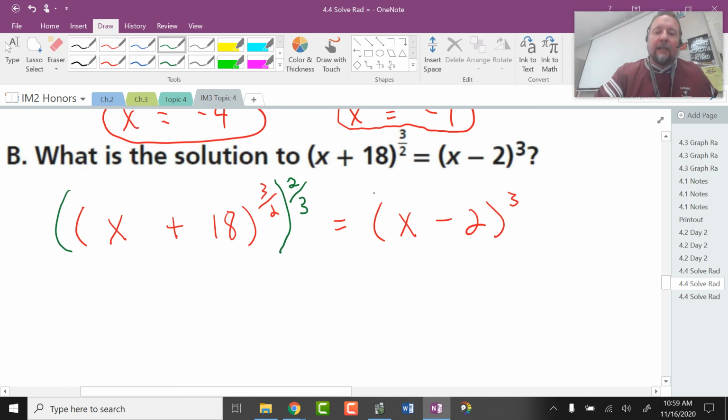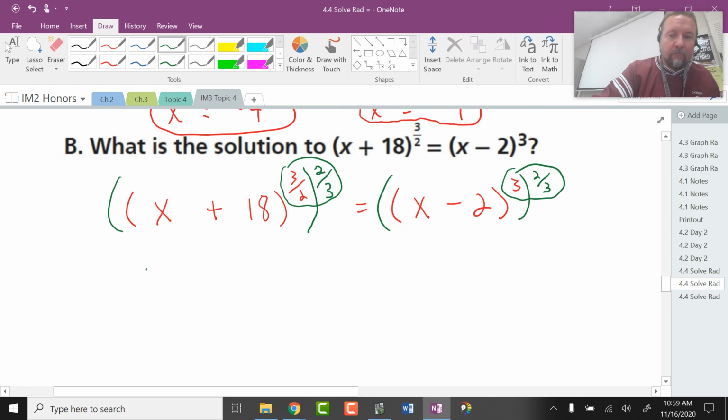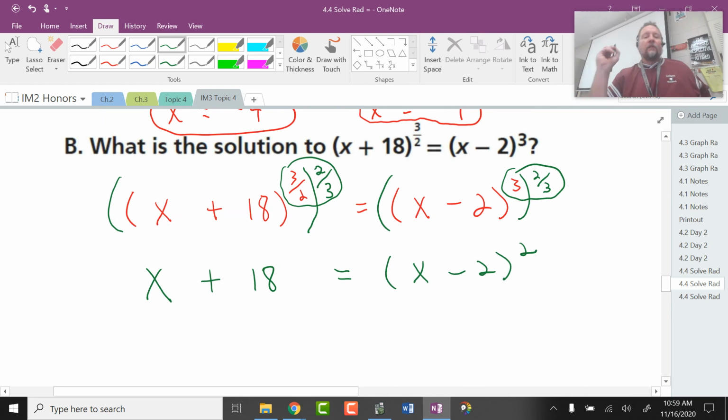Whatever you do to one side, say it. Okay, and the reason that took care of this is what's 2/3 times 3? What happens with that? And what do you end up getting? It is 2. Again, we're changing colors randomly. I don't know why. This is to the first power. Oh no, this is to the second power. Well, that's not a big deal. We had a question like this earlier.